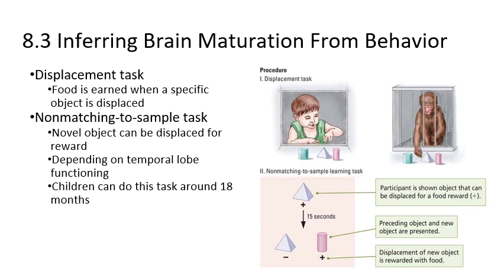The next is the non-matching to sample task, where a novel object can be displaced for a reward. So they're shown two objects, and regardless of what the new object is, if that one is moved or displaced, then they always get rewarded for that one. So the child learns to just always move the new object and you get the reward. They can do this task around 18 months, and it's believed to be dependent on temporal lobe functioning.